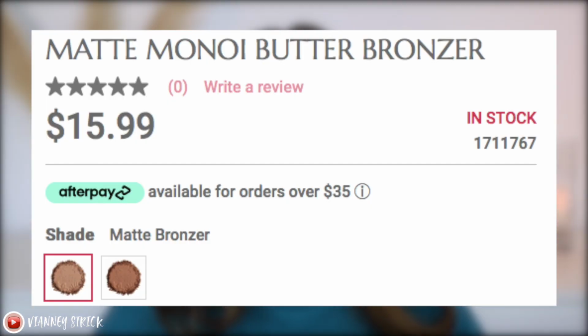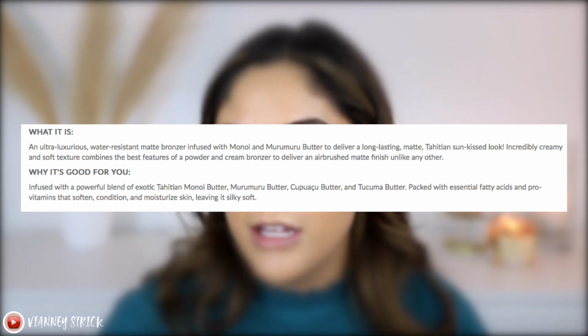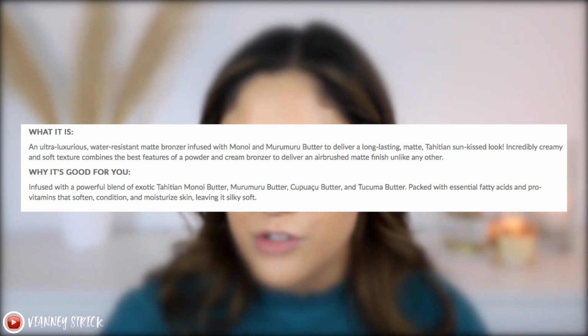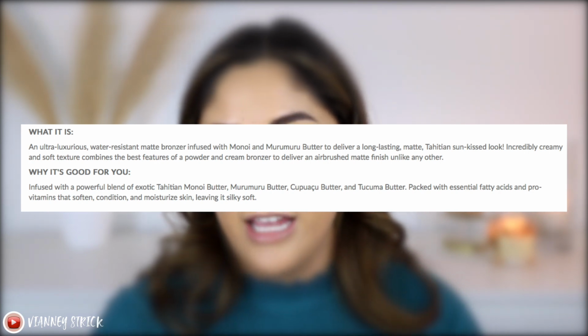So it claims to be an ultra luxurious, water resistant matte bronzer infused with Monoi and Murumuru butter to deliver a long lasting matte Tahitian sun-kissed look. Incredibly creamy and soft texture combines the best features of a powder and a cream bronzer to deliver an airbrush matte finish like any other.